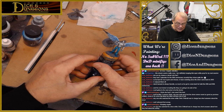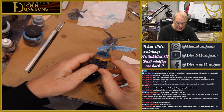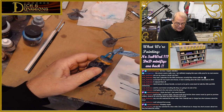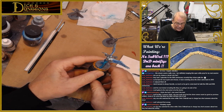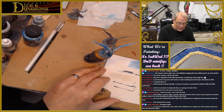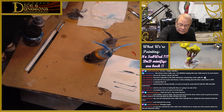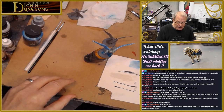Leave the pants and boots alone. Do some white pearlescent on the wings, but just start at the tips and work my way up so that the wing tips are whiter. So I'm going to use gray. That's the gray wash. I'm going to do the gray wash first.